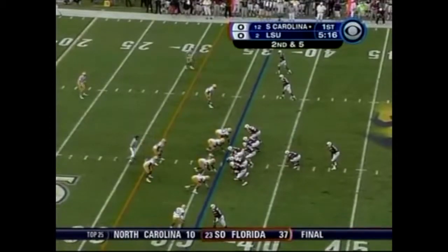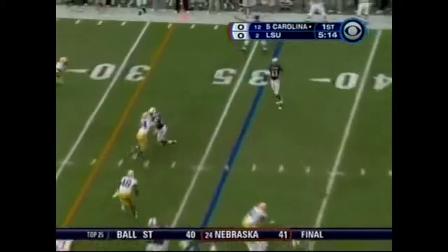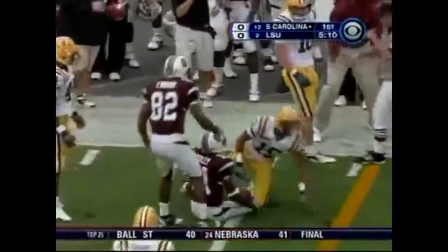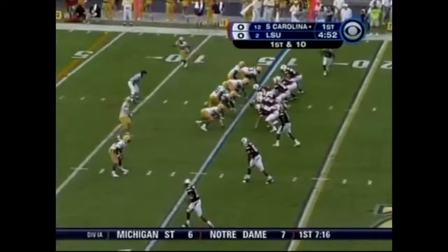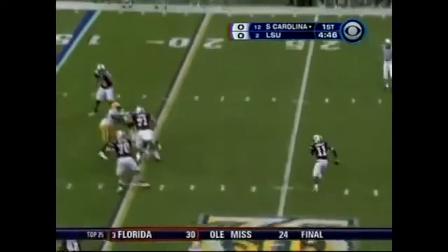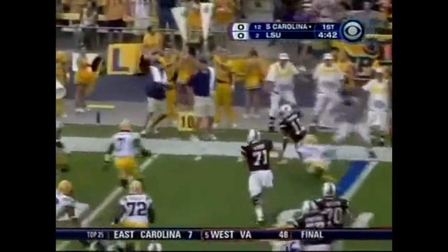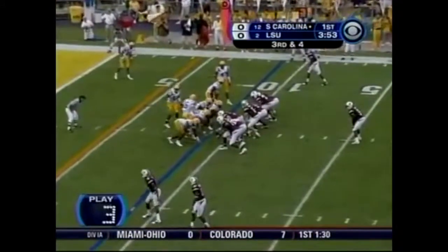Gamecocks go from the I, three wides. Quick flip, a little one-man screen. Kenny McKinley rounds the corner, and he's moved to the 31-yard line. This is the first time this year that any team has been inside the 20-yard line on LSU. The reverse coming left side. Now a double reverse, Kenny McKinley, and McKinley weaves his way out of bounds. The first three games, that was by Virginia Tech.